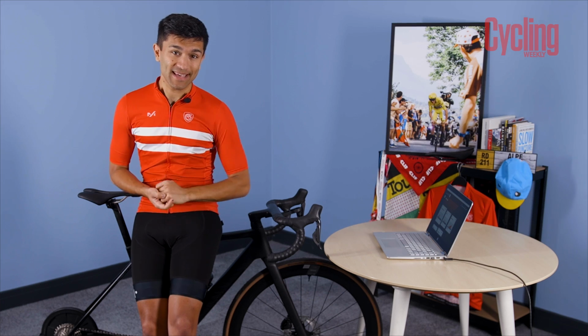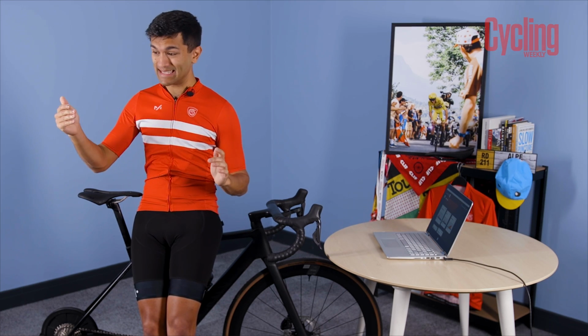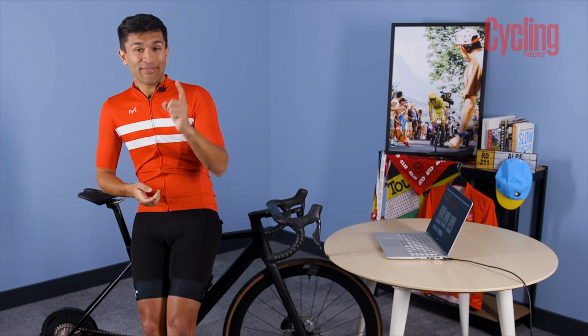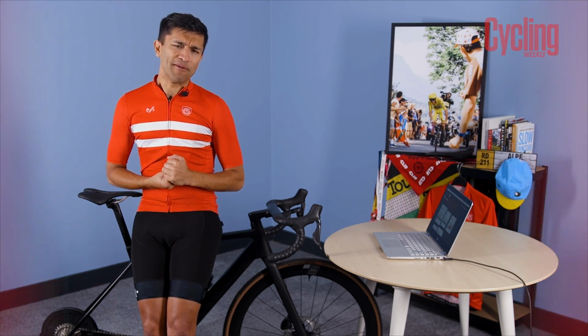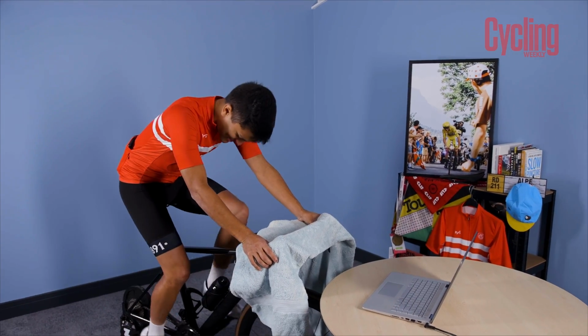Now, with a challenge like this, getting baseline figures is obviously essential, because by day 30, I'm going to want to know how far I've come and what difference I've managed to achieve. And this obviously only means one thing, and that's an FTP test. So without further ado, we best get into it. Let's get spinning those legs.